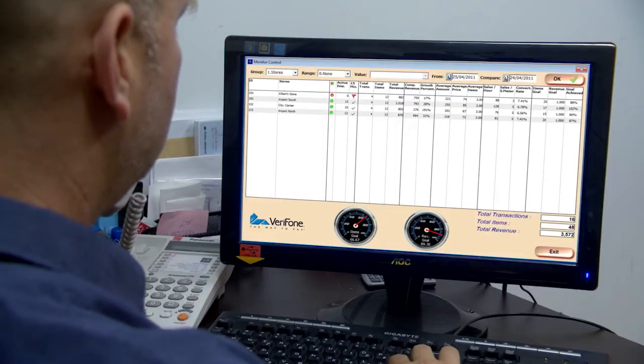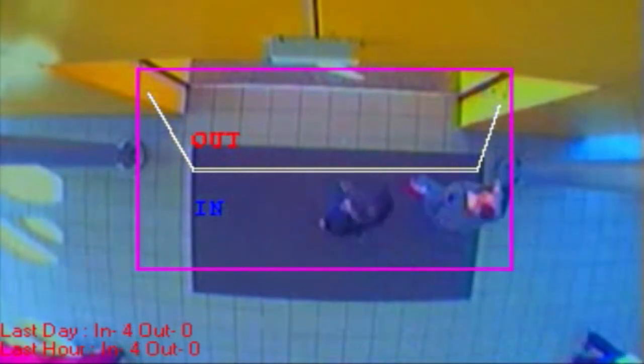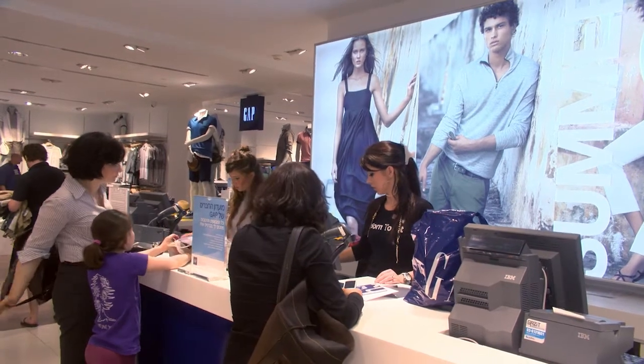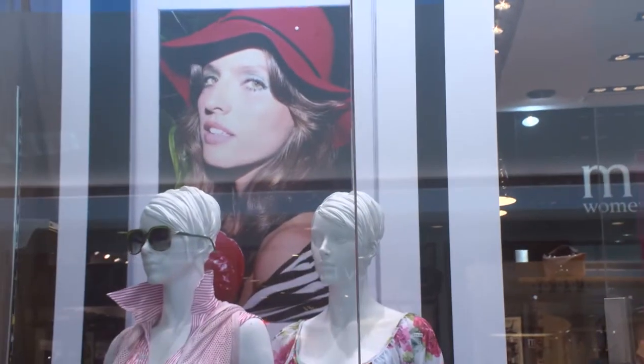With VeriFone Retail 360, managers can measure their businesses by linking shopping traffic rates to actual sales. Conversion rate and traffic counting data help a retailer to measure more precisely the effectiveness of every action taken, from optimizing staffing levels to inventory levels, layout, display, advertising, and pricing.